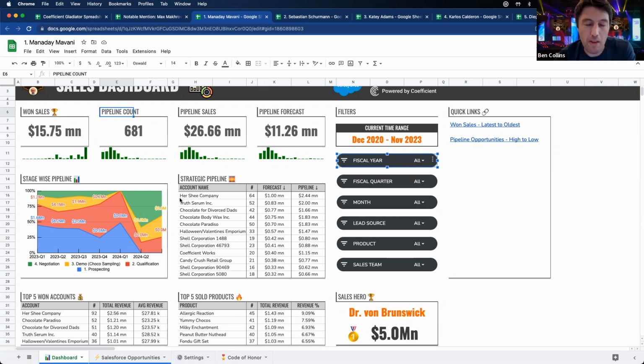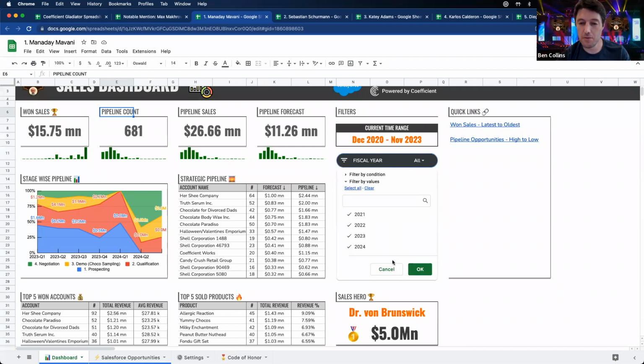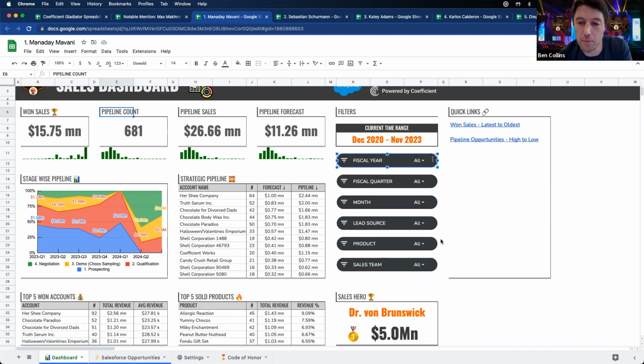Sure. So I like these slicers because you get more options. You can choose multiple choices at once. You're not limited to just a single choice. You can also do filter by condition. For example, text contains something that you want to then see all those examples. So you do get a lot more control with the slicers, but they don't play as nicely or as easily with your formulas.